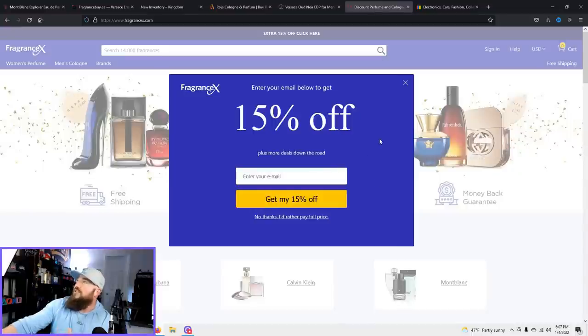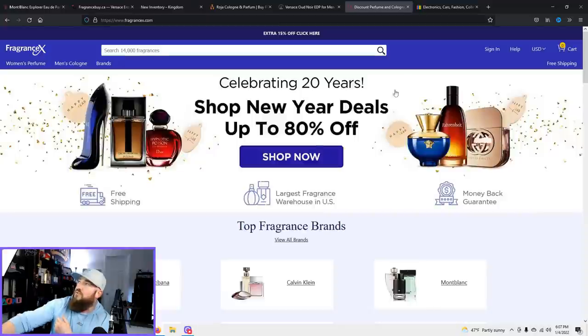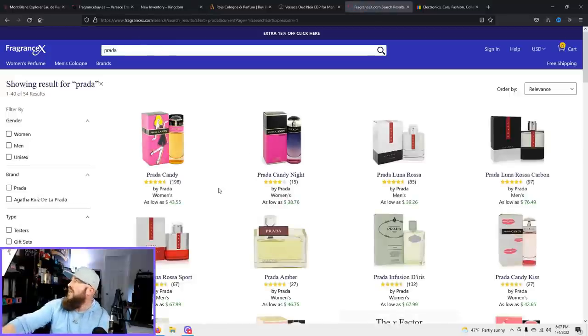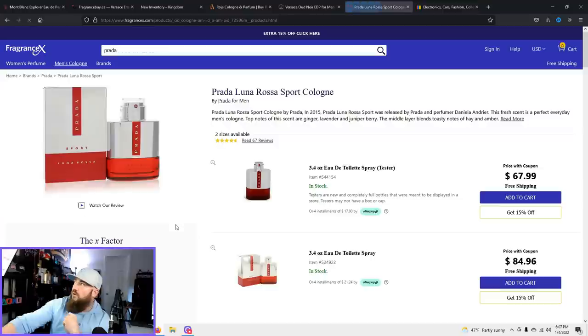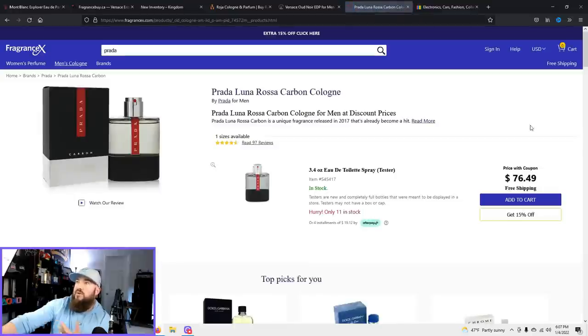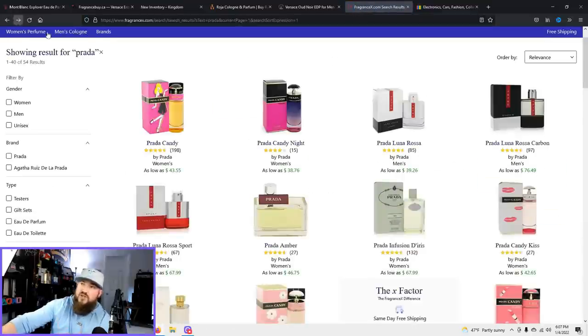Then Fragrance X. You may have heard of Fragrance X if you're new to the community. If you're heavily involved in this community, you know all about Fragrance X. Here you go, sign up and they will give you 15% off. I have bought many fragrances from them, most notably from the house we're typing in now, Prada. I got my bottle of Lunarosa Sport from them, 100 ml for $67.99. That's a decent price before the 15% off. And then here we have Prada Lunarosa Carbon, $76. Now again, this is before 15% off, so it goes even cheaper than that.